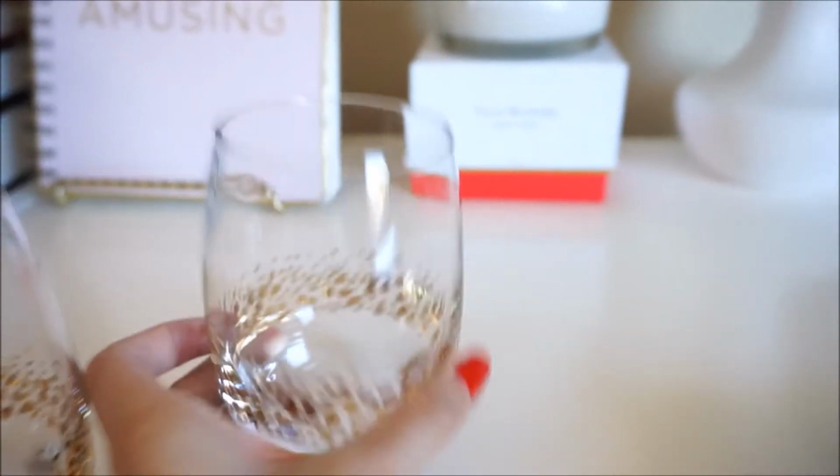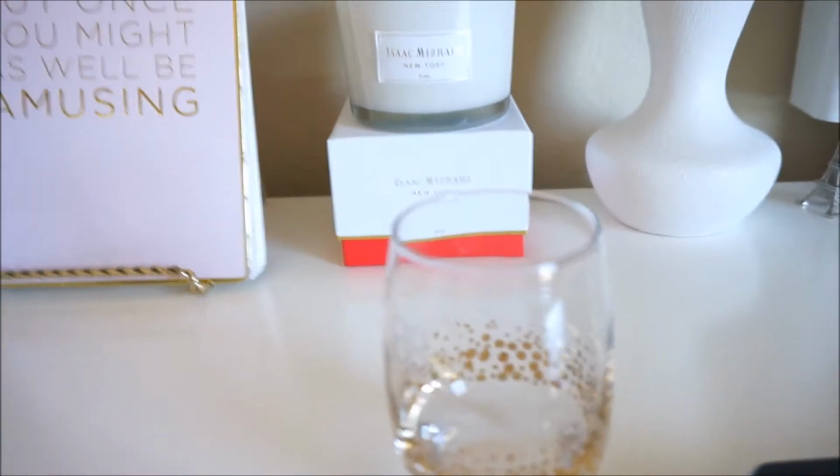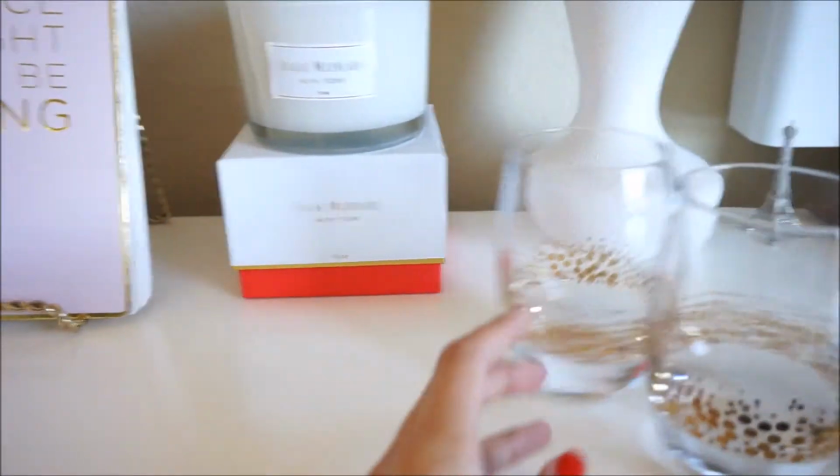So if you know, let me know in the comments below as well. But just love this. Of course, you gotta love the gold. I'm just loving everything gold here. Let's just do some bonus items.